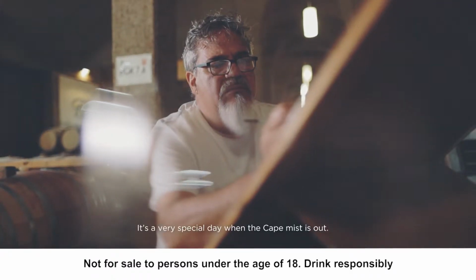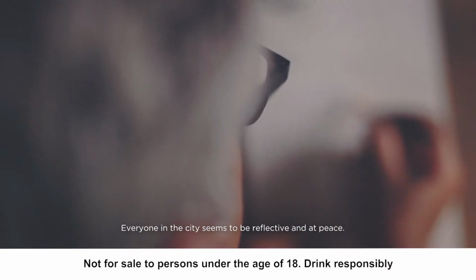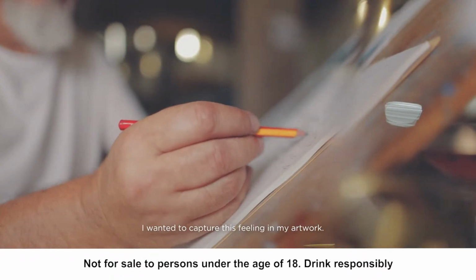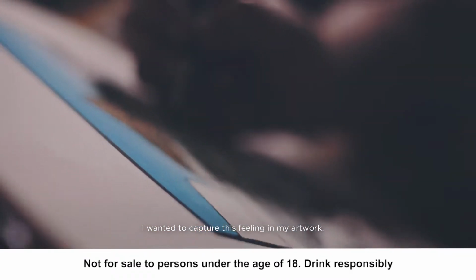It's a very special day when the Cape mist is out. Everyone in the city seems to be reflective and at peace. I wanted to capture this feeling in my artwork.